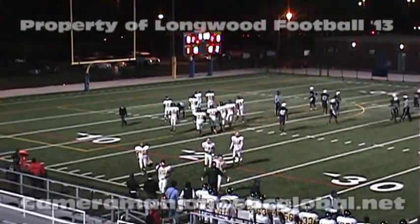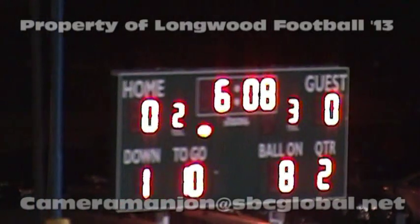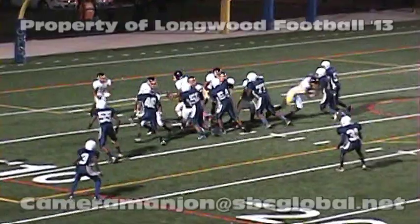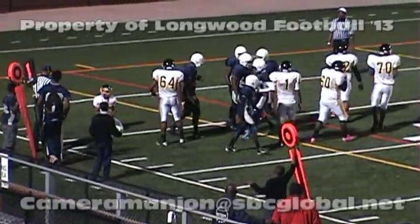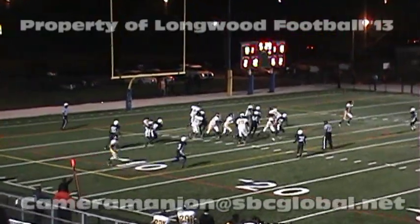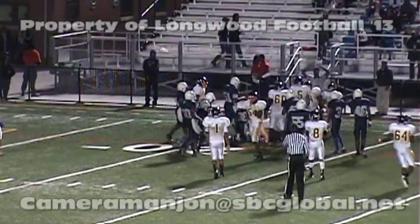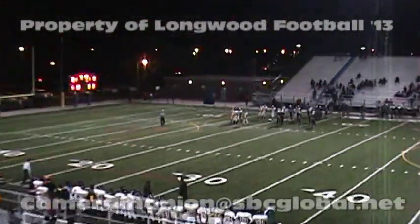Went with the flea flicker, it was intercepted, and we're going the other way. With 6 minutes, 8 seconds left in the first half. Run by the ball carrier. First down. Bronzeville, the ball carrier number 4.